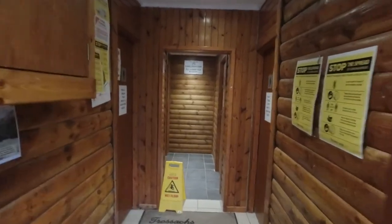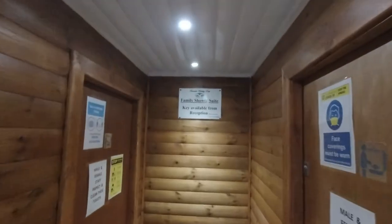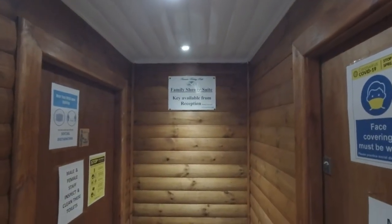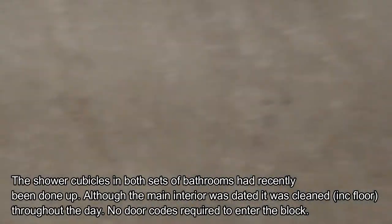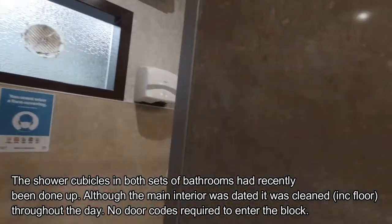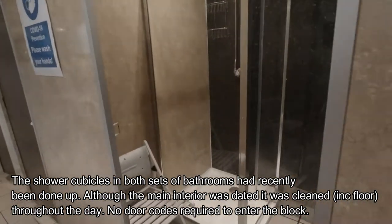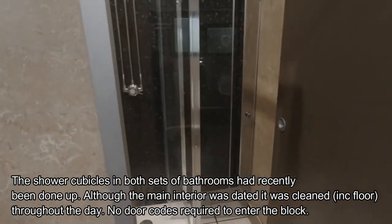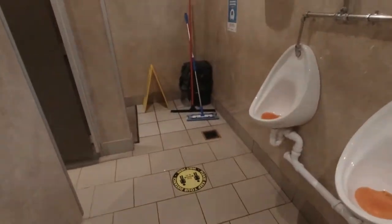Power block now, got your male and female toilets, and it's good that it's got a family shower suite, which is handy if you want to do that. You get the key from the reception. I'll go in here. And yeah, all nice showers, one, two showers, toilets, sinks, very neat and tidy.